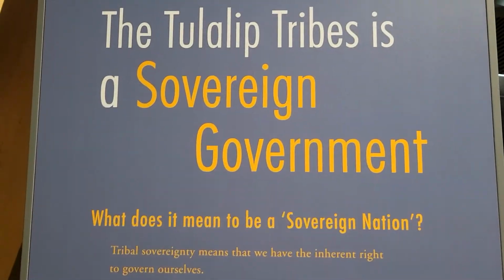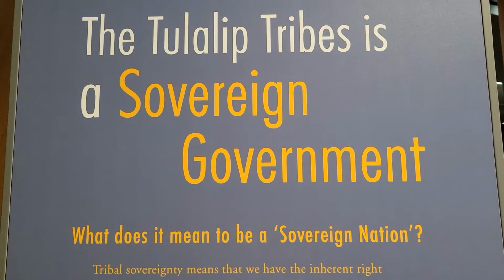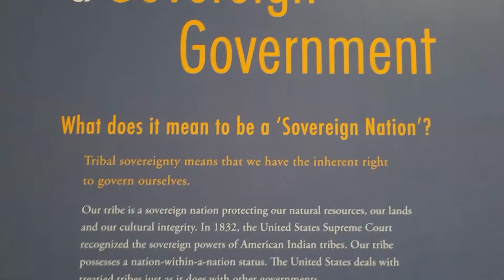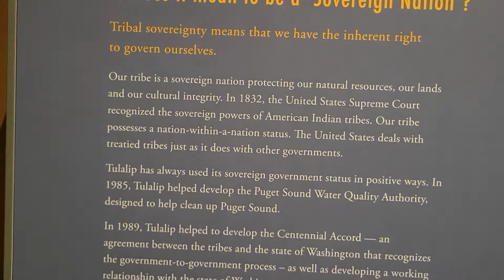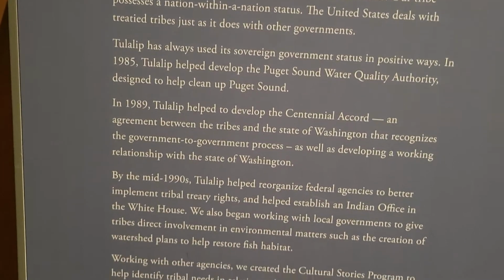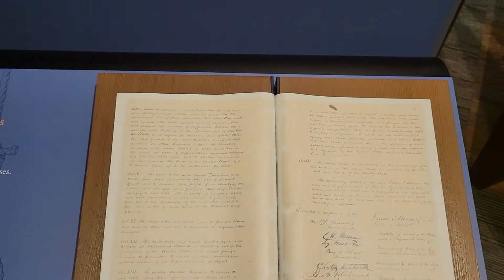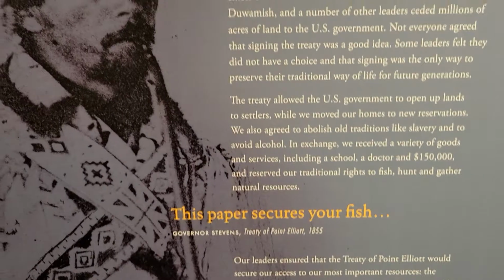I don't know if people know that much about many of the Indian tribes, but they're sovereign nations. They are free to govern themselves without the intrusion of the United States government on what they're doing. This is a copy of the Treaty of Point Elliott that was signed by many of the leading chiefs in the area.